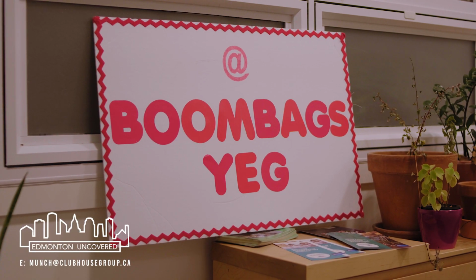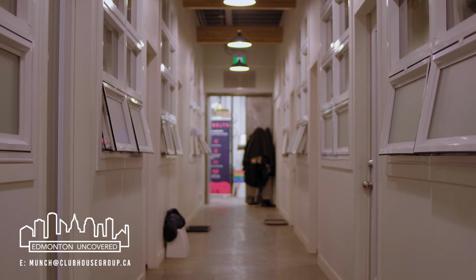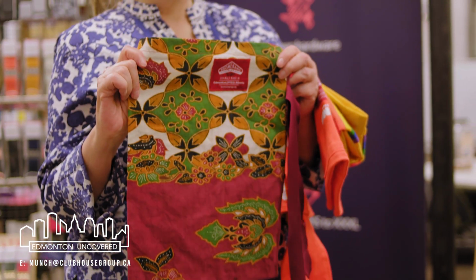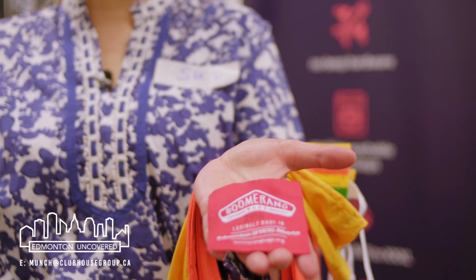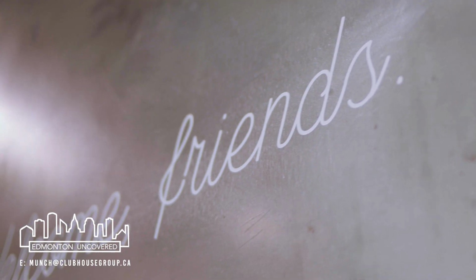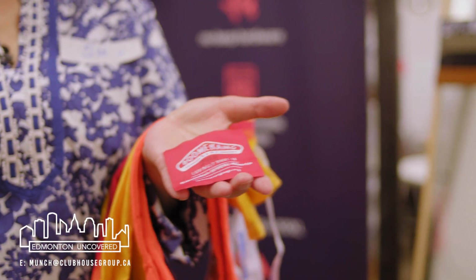So I see 2 sewing rooms for the social event that you put on for Boomerang Bags. What's going on in these social rooms? All right, so we call it Sewcial, S-E-W-C-I-A-L, because that's exactly what we're doing here tonight: sewing. And what we're sewing is Boomerang Bags. We make all of our Boomerang Bags from donated or salvaged material. All of the bags that we're sewing here tonight are going to have the Unbelts handles and the Boomerang Bags labels.